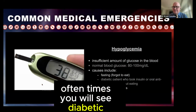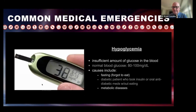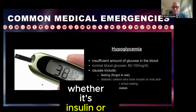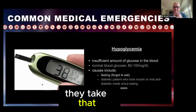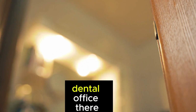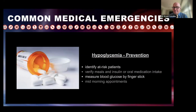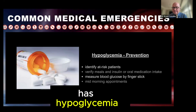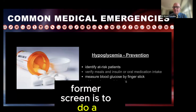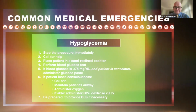Oftentimes we'll see diabetic patients who wake up in the morning and they're late for their dental appointment, and they take their anti-diabetic medication, whether it's insulin or an oral anti-diabetic med. They take that because they're used to taking it every morning, and they run out the door and forget to eat breakfast. And by the time they hit the dental office, they're hypoglycemic. The gold standard of care to determine if somebody has hypoglycemia, not one of the other differential diagnoses that I listed on the former screen, is to do a point of care finger stick and measure their blood glucose.